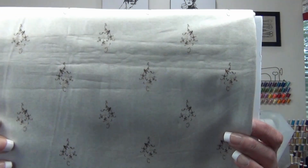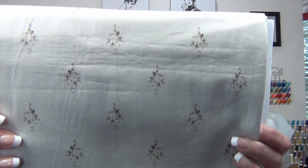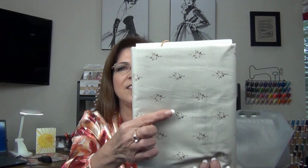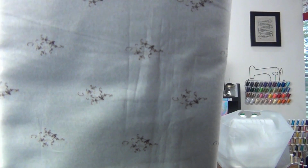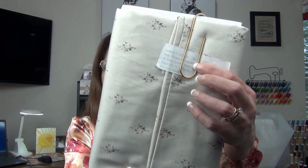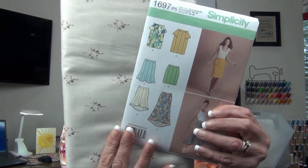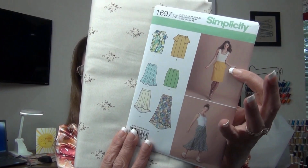Oh wait, I forgot to show you. This is the fabric I picked for the peplum skirt. This is a sateen. I don't think it's directional, but it has these little flowers in the fabric. This cotton sateen. I got this at Fabric Mart. There's the sticker there. It says it's a cream brown 100% cotton floral sateen shirting, and I bought it this past year. It's been in my stash, and I think it'll work great if I watch her tutorial and make the skirt. So that's the pairing there with this pattern, and I want to make the view that the model's wearing.